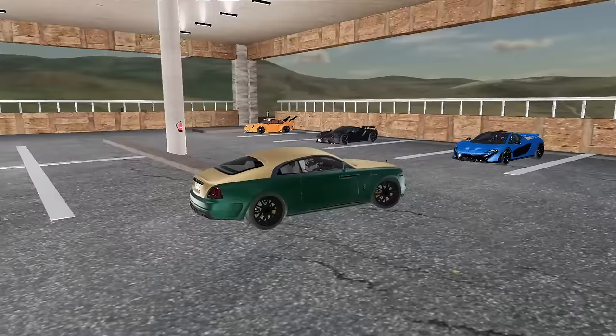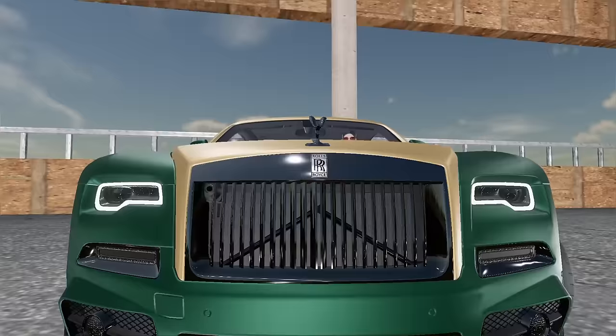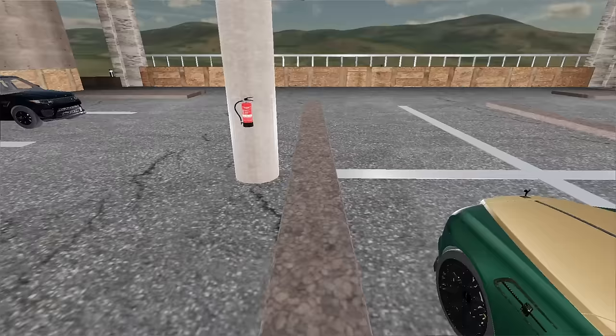Let's park up this Rolls-Royce. I like the front emblem, though. That's pretty cool. And you got the special headlights. It's nice. I like the color package. Black rims. That looks nice, too, with the green and the gold.